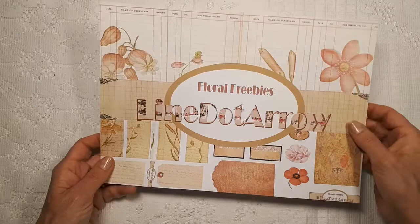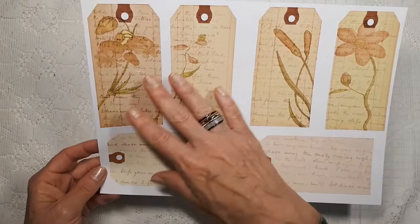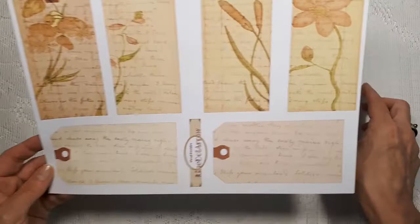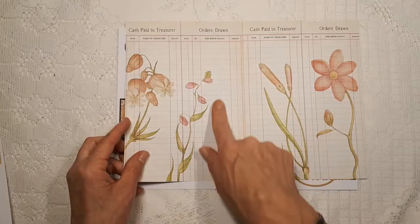This is the promo sheet. There are 3 pages. I have 6 tags in different color schemes. They are very neutral, but you can ink them up and you can embellish them whatever you want, of course. Then there is ledger paper with also some flowers on it. And I really like this paper, but you can write what summer means to you on this page.